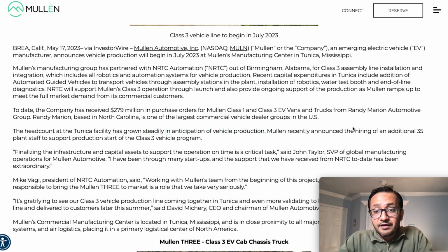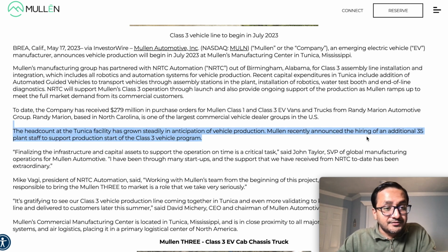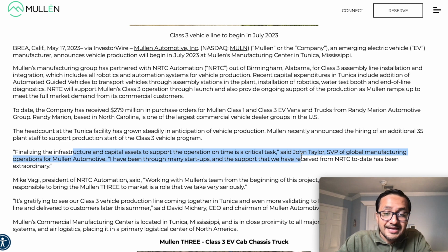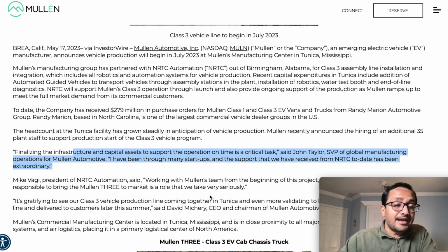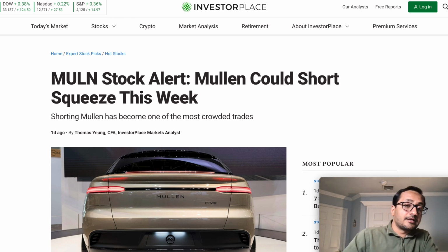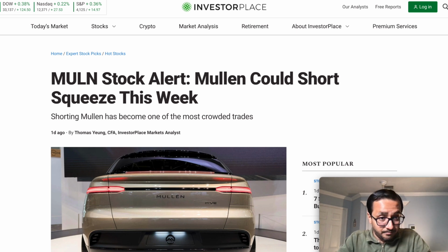The headcount at the facility has grown steadily in anticipation of vehicle production, which means they're hiring people. They announced the hiring of 35 additional plant staff, support and production staff, for the Class 3 vehicle program as well. They're finalizing the infrastructure and capital assets to support this operation on time, which is a critical task. That's their SVP of Global Manufacturing. And this is, all in all, an exciting PR in my personal opinion, which was widely noticed in social media and the domain as well.